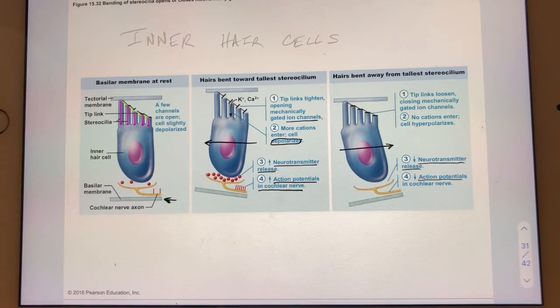Okay, now let's talk about outer hair cells. Oh, you know what? I have been misspeaking this whole time. Wow, and this is not the first time in this lecture. It's on the slide. My mouth keeps saying outer hair cells. These are actually inner hair cells. I even circled it. Good grief. Back on slide 30. What a silly goose. Okay, anywho, inner hair cells is what we've been talking about.